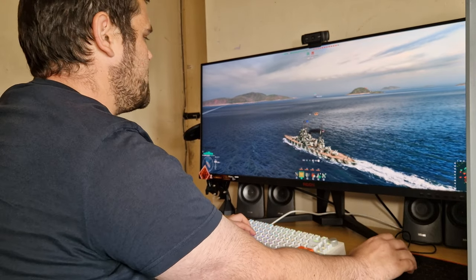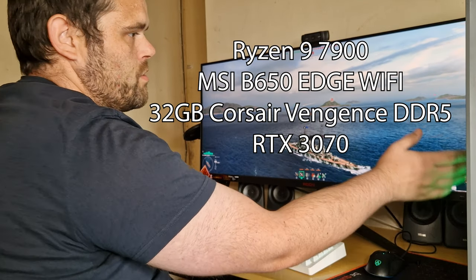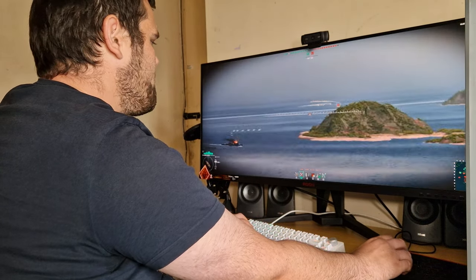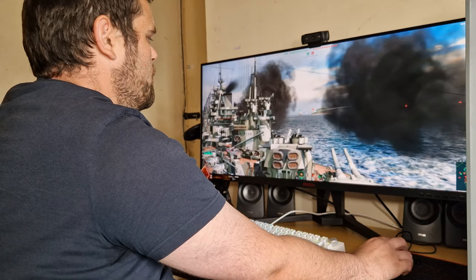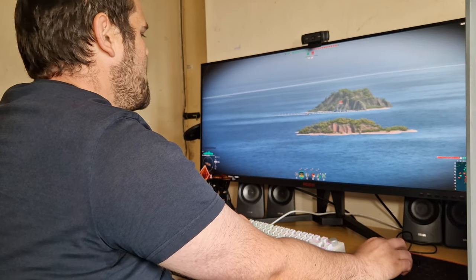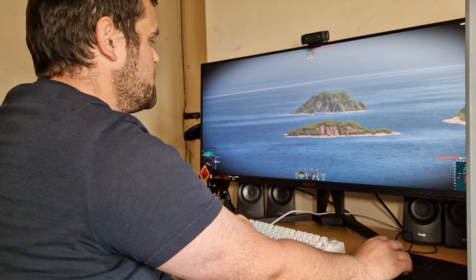And system, it's an AMD Ryzen 9 7900. It's got 32 gigs of Corsair Vengeance RAM. It's got an RTX 3070, so it can push these frames. Remember now, 240Hz would be very nice with this monitor, but then you're going to need the computer to run that kind of frame rate. But for its resolution, it's actually not bad.